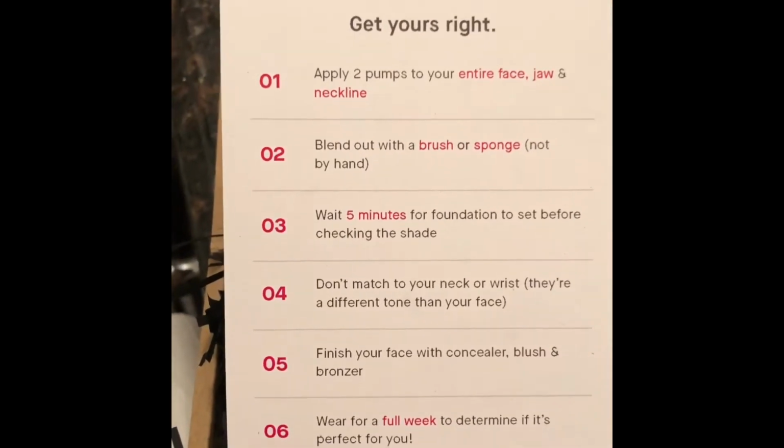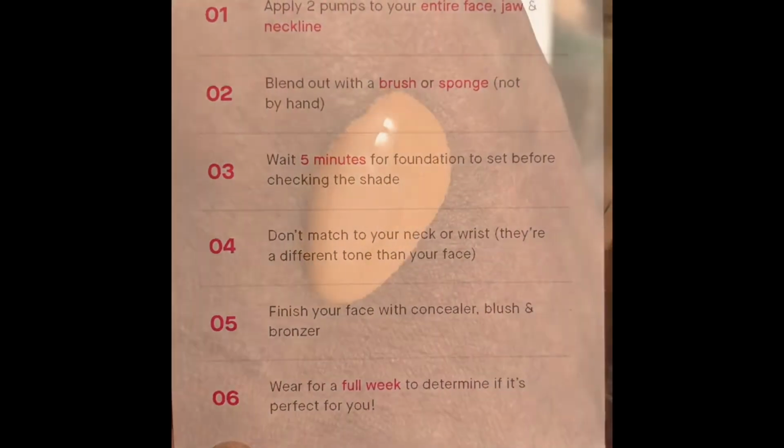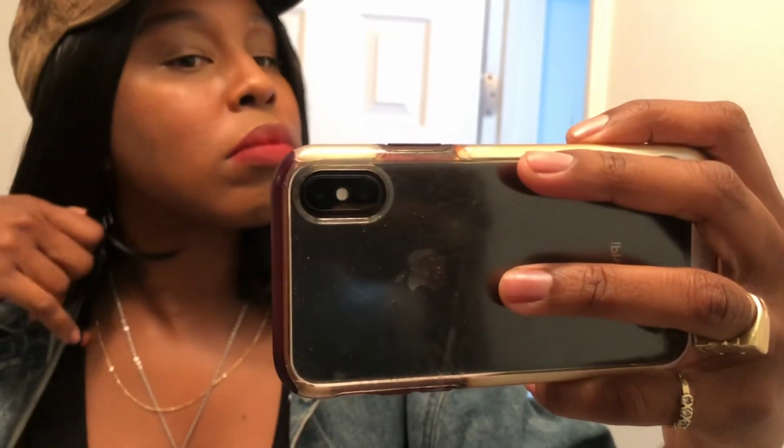And they give you some instructions of how to apply it. All right, and this is me with my wig cap. And here we go. Yes. The consistency, it feels like it's nothing on your face.